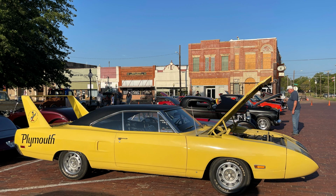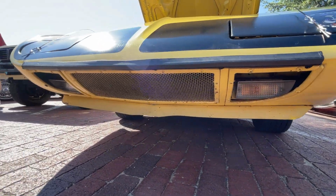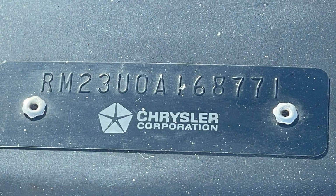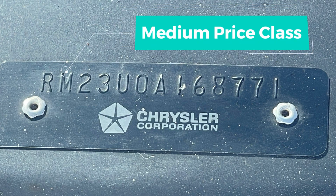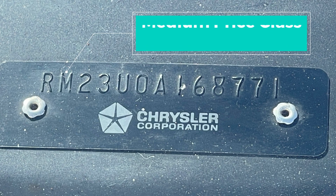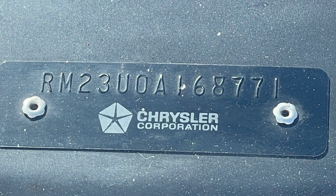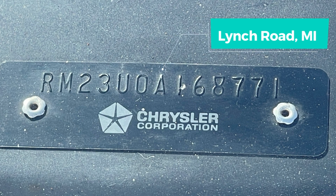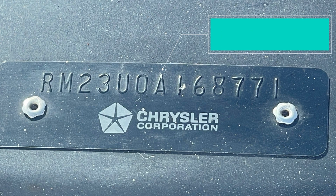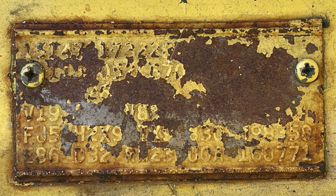The second owner came back from Vietnam and bought the car. Sold it to a guy in New York for $12,000. Well, that's about $75,000 to $80,000 in today's money. He owned it for about a year. Then the New Yorker sold it to the very last owner prior to Kevin, the gentleman that lived in Connecticut. And here again, like I said, Kevin bought it in May of 2024.